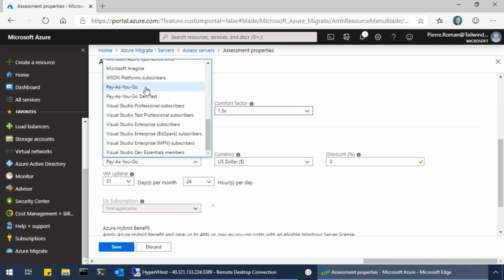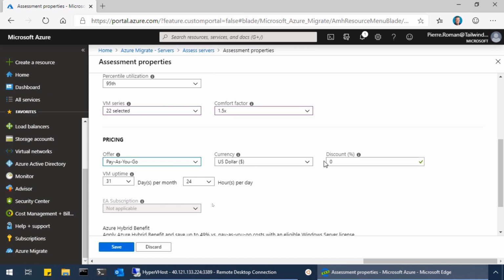The last section is around pricing. Which Azure subscription do you have? Which currency do you want to report in? Do you want to start playing around with virtual machine uptime and maybe looking at shutting down some of your virtual machines or running them 24/7? There's different ways you can play around with this tool, and I said, you can create as many assessments as you want in order to understand the cost implications of some of these features.